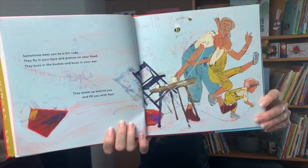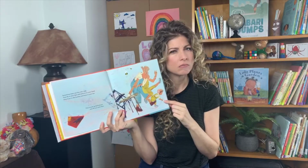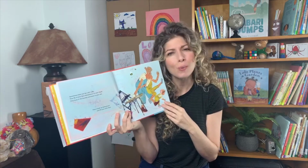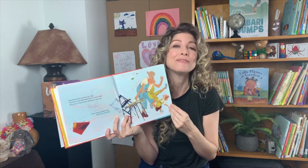Right, but take a look. Let's see. Do we need to be afraid of the bees? I don't think so. I think the bees help us so much around the world. It's just learning a little bit more about them so that we can feel safer.